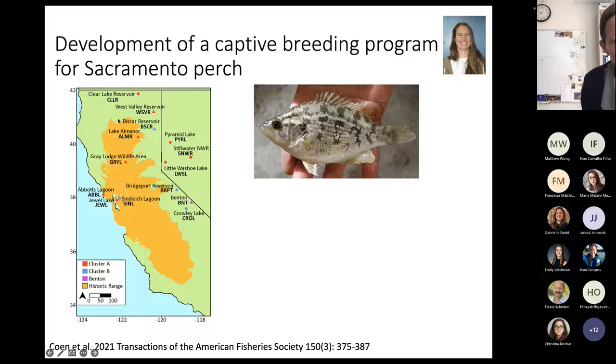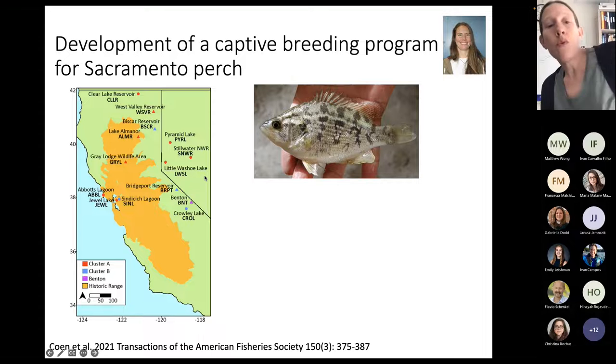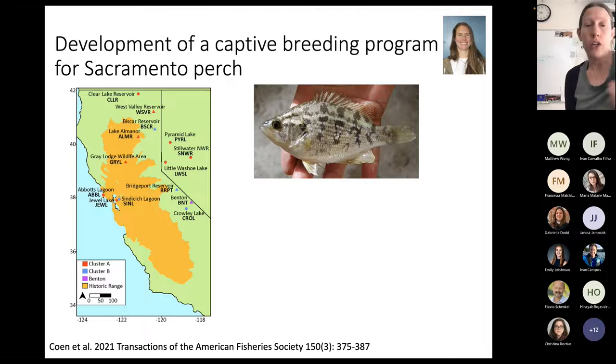And its native range is indicated in orange here in this figure. So it's the San Joaquin and Sacramento rivers, the Pajaro and Salinas rivers, and Clear Lake. But the species has been extirpated from almost their entire native range. So now the species is confined to these little isolated reservoir populations that you can see mostly outside of the native range and even into Nevada. And the state wants to reintroduce the species back to their native range. So they wanted us to look at genetic diversity levels and patterns of genetic structure in the species to help inform their development of this captive breeding program.